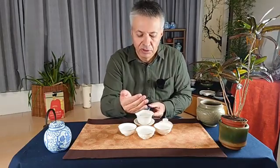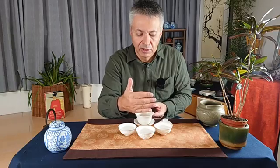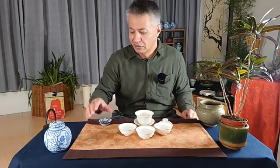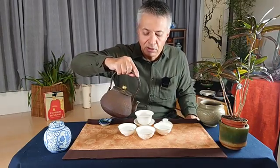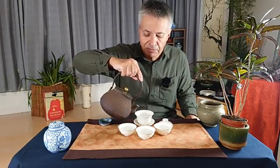Okay, I'm not using too many leaves because in Taiwan it's already a bit late. It's past 10, so I don't want to have trouble falling asleep.